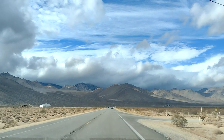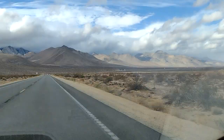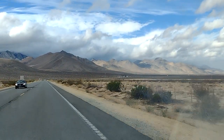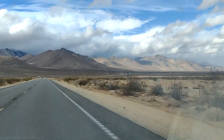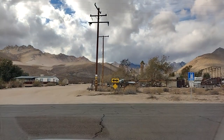Probably. It's the only thing that's around, so. Looks like we're gonna be going there, because that's the only civilization around, but they have chargers. Oh, I see it. Yep, charge point.